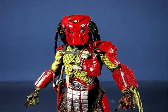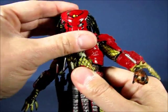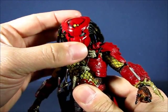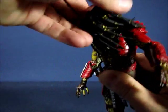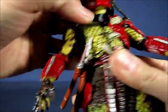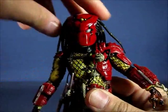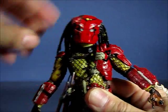Going over articulation for Big Red here, the head is on a ball joint, so the head can look up and down, as well as go all the way around. You gotta move the dreads along the shoulder there to get it around, and you can probably turn side to side as well, so that's kind of cool.